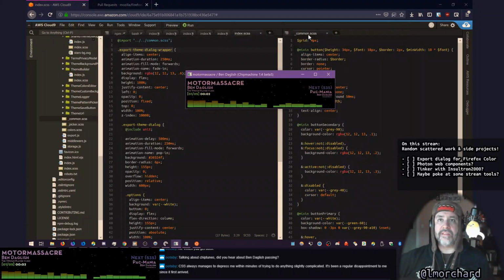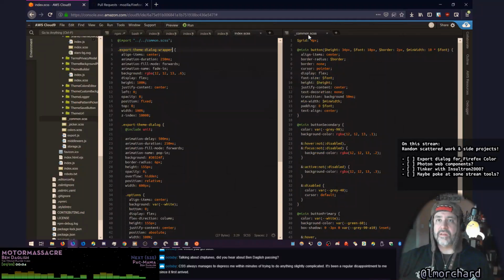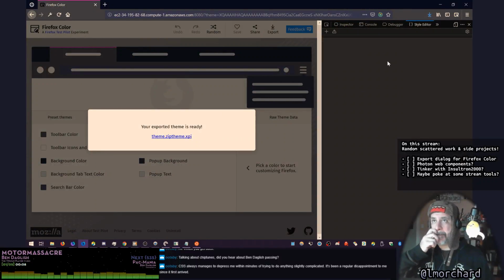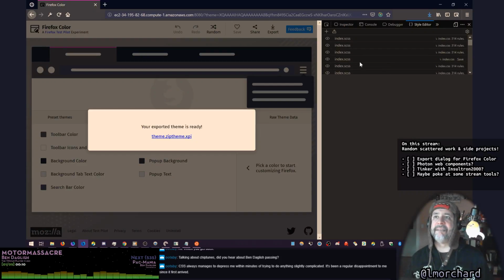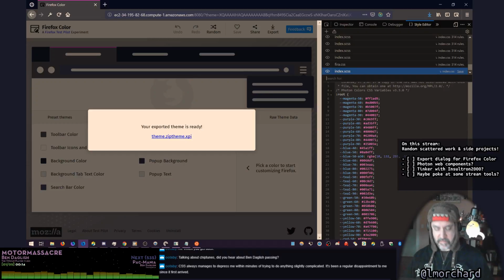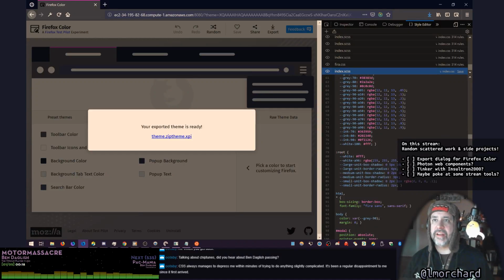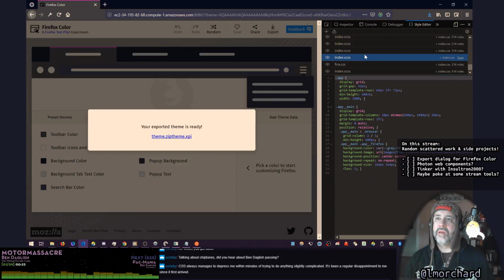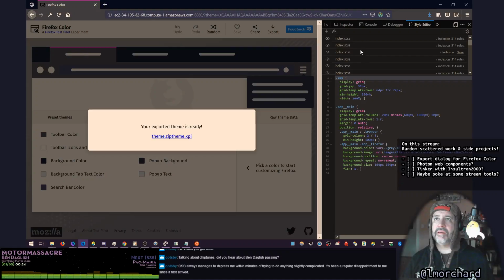Oh, wait, it advanced on its own. What the hell? Okay. File editor, that's all over. I guess it's not in here. This is very disappointing.